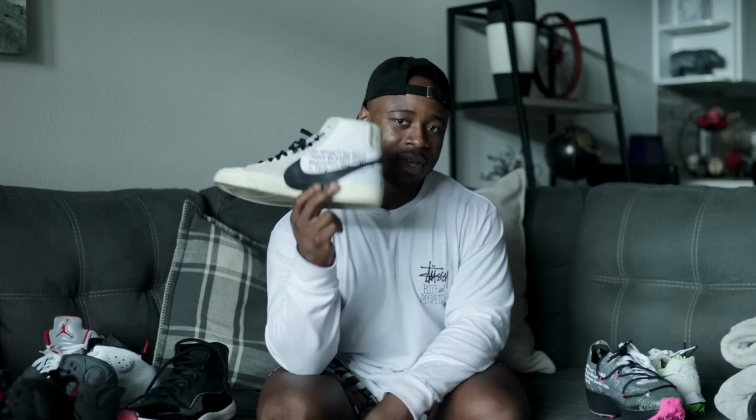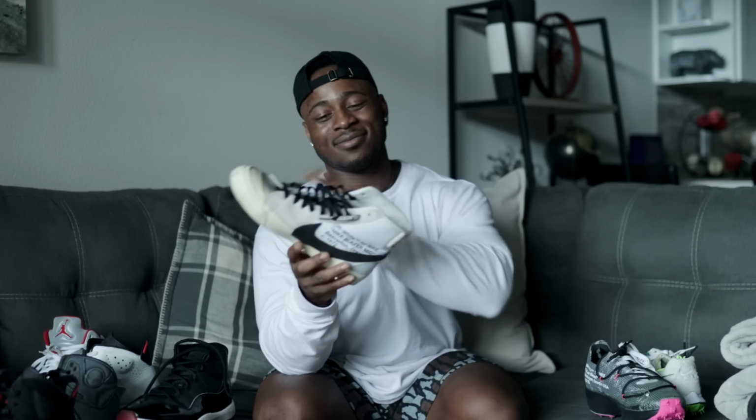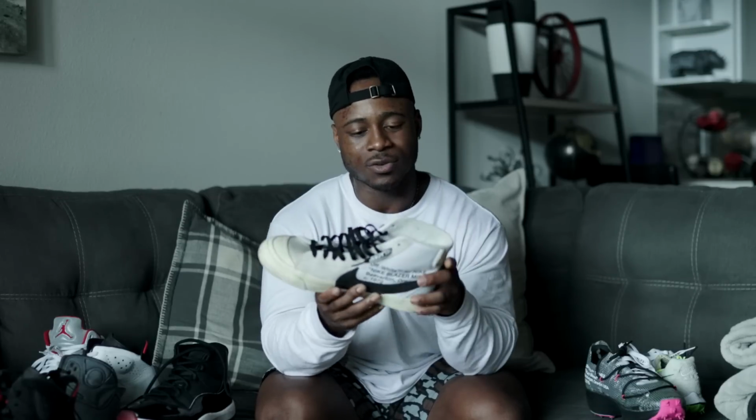I already showed you the Off-White 5s that I have right here, but I wanted to expand that to the Off-White Blazers. These were a purchase because, first of all, I love Blazers, period. I think I have another pair of Blazers in my collection that I'll show you guys, but it's very simple. It's not too much of a crazy design, but I do love Blazers. Those are probably, from the Jordan 1s, my favorite pair of shoes.